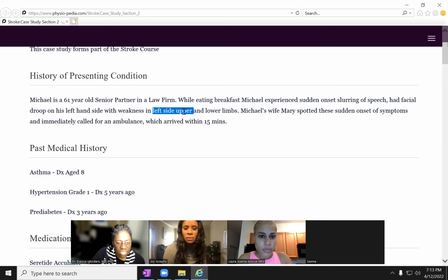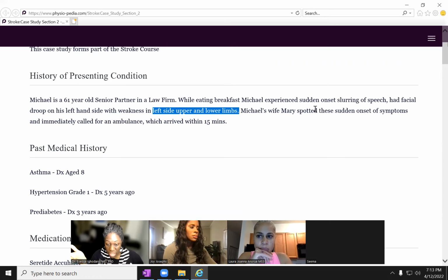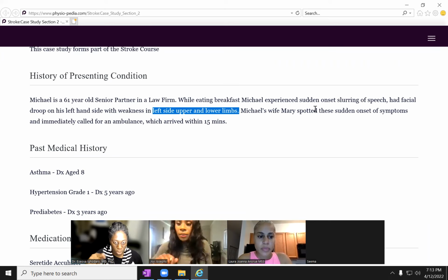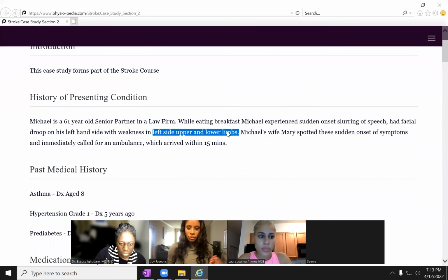Well, left side, upper and lower limbs, we know that is definitely right side. So maybe he could be left-handed. That would explain the speech being on the right. Right. Left facial droop on the right, and left upper and lower extremity. Right? Yeah. Cool. And so we talked about the Circle of Willis.